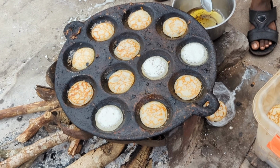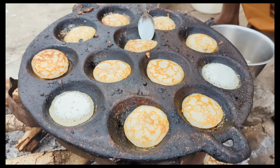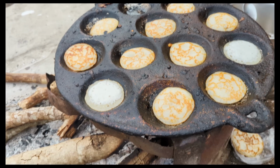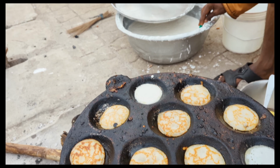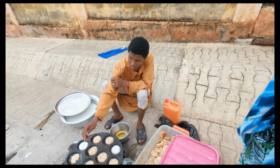Apart from that, I also got masa. This is my favorite thing ever to eat whenever I'm in Atakpame. It's made from rice and some sugar, I think. I don't really know how this is made, but trust me, it's very, very delicious. But one thing is for sure, it's made from rice, you guys. Every time I come here, I usually get it.